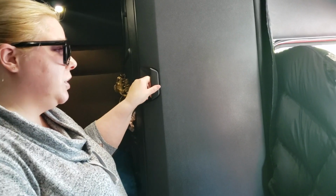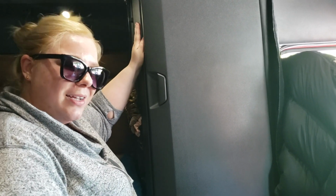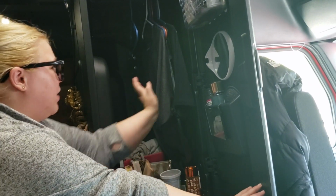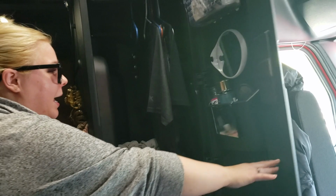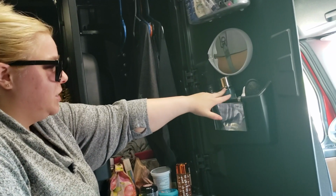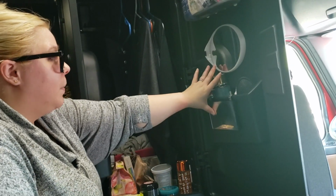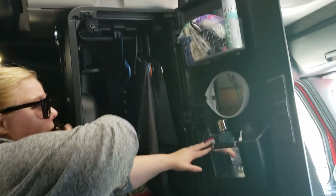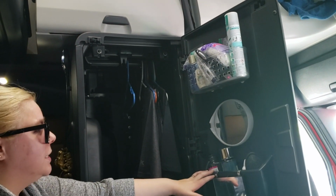All right, so down here in this smaller cabinet, we just keep a lot of our folded clothes. And then, because this is kind of a beauty and lifestyle channel, this is where the real magic happens every morning. This is where I keep pretty much all of my stuff that I use on a daily basis. We have a few hanging items in here. And then here I just have my cellar water, some perfume, deodorant, hairbrush. I have a couple mirrors.